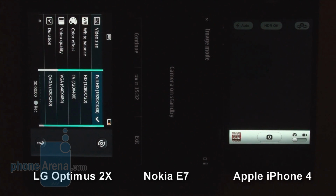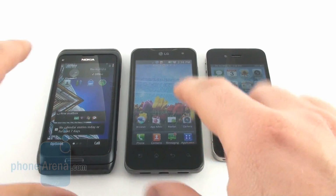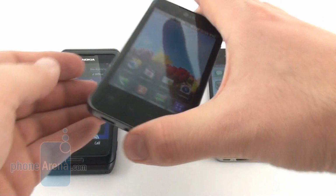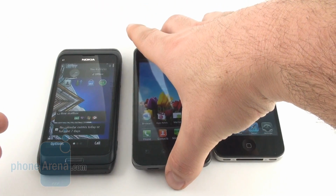The LG Optimus 2X excels in low light photography as well. Indoor photos came out with plenty of detail, and the LED flash didn't cast any weird shadows over the objects. And so in the end, we have to say that all three phones have great design and hardware that is more than competent for the job, especially the Optimus 2X with its dual-core chipset. The call quality is good as all three are equipped with noise-cancelling microphones.